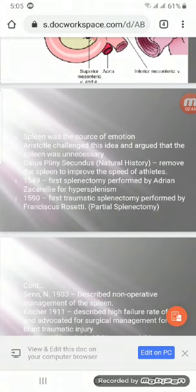Just a brief review of the history. In the past the spleen was known to be a source of emotion, but later on Aristotle challenged this idea and argued that the spleen was even unnecessary. In certain races, the spleen used to be removed to improve the speed of athletes. In the mid 16th century, the first splenectomy was performed, and that was for hypersplenism. The first traumatic splenectomy was performed later, at the end of the 16th century.